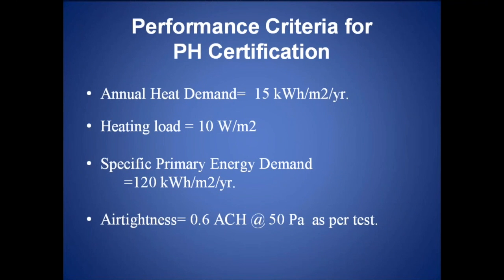So how does that compare? What does all this mean? I think it's useful to compare it to what the passive house standard is, because it's something that probably everybody in this room is aware of. It's something that we strive toward and are conscious of when we're designing buildings. Just for refreshers, the annual heat demand for certification is 15 kilowatt hours per square meter per year, and primary energy is 120 kilowatt hours per square meter per year.